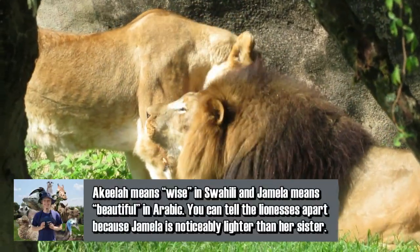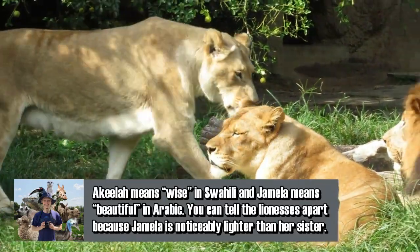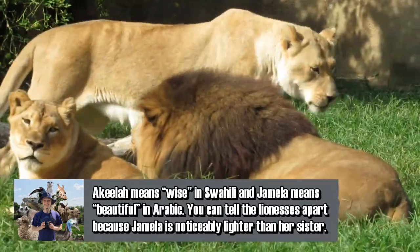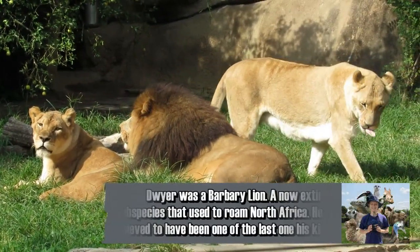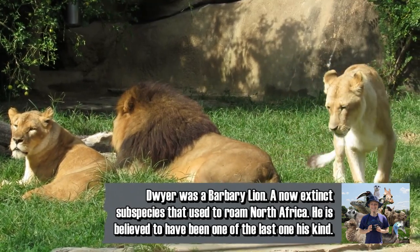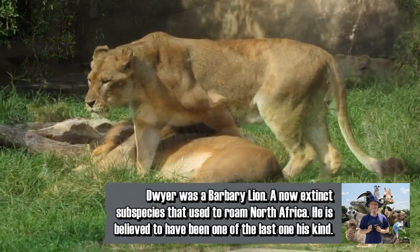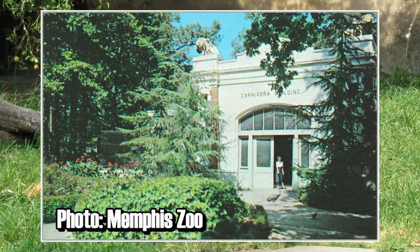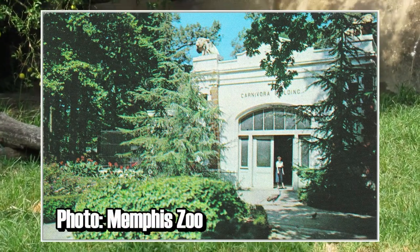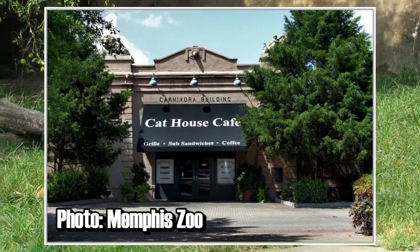Lions have a long history in Memphis, with the zoo's first lion, Dwyer, arriving not long after the zoo's opening in 1906. He was acquired from a passing circus after the circus train wrecked, and lived at the zoo until his passing in 1913. Before Cat Country opened, the lions lived in the Carnivora building along with the rest of the zoo's big cats. Today, that building is the zoo's main restaurant called the Cat House Cafe.